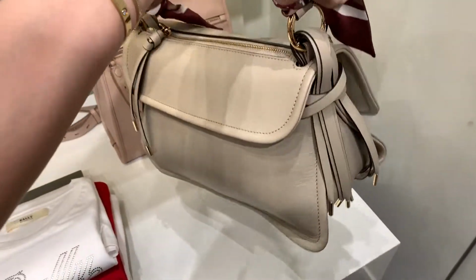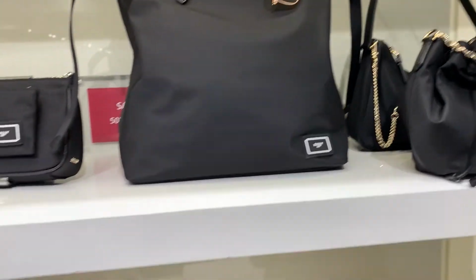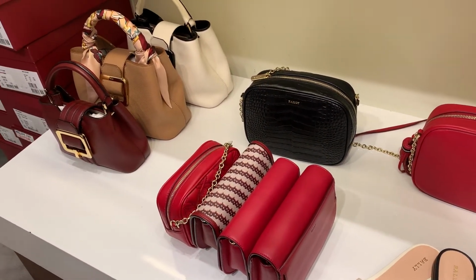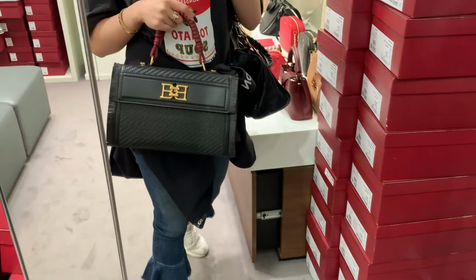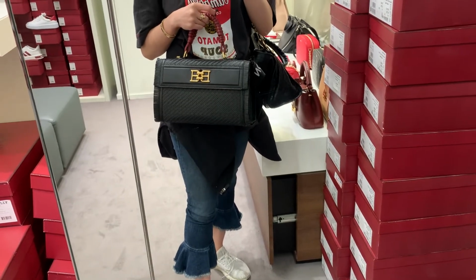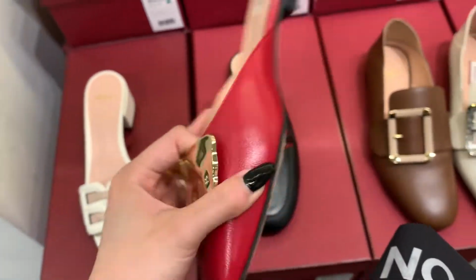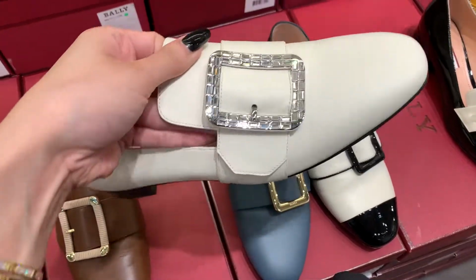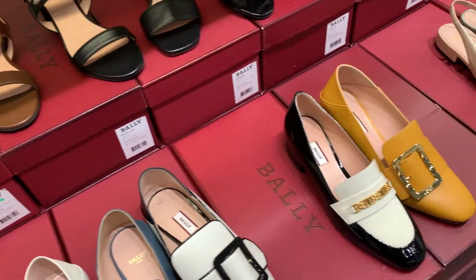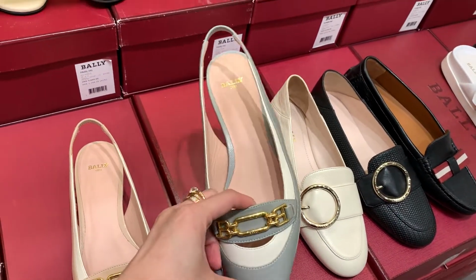I don't think Bally is as popular in North America. I believe this brand is from Switzerland, but it is really popular in Hong Kong. So I do see it a lot. I have one pair of Bally shoes that I think I got in Italy, but their outlet prices are pretty good, and the leather is really, really soft. So their shoes are really, really good. I don't have any bags from them, but I do have a pair of shoes that I got also on sale, but these loafers are very classic Bally, and it's not big logos or anything, but definitely super comfortable and just really classy.